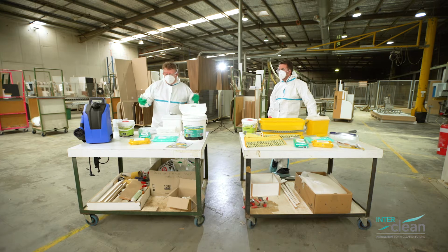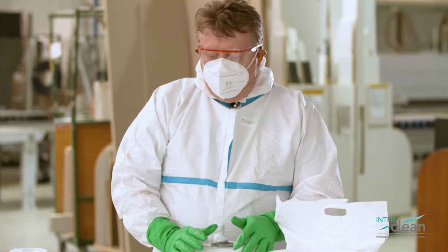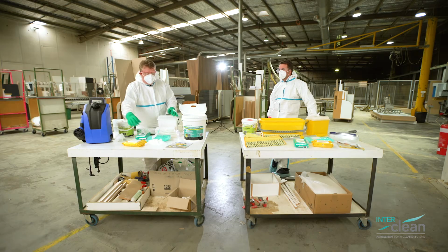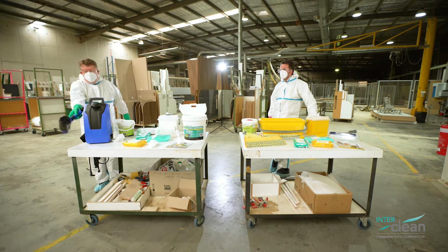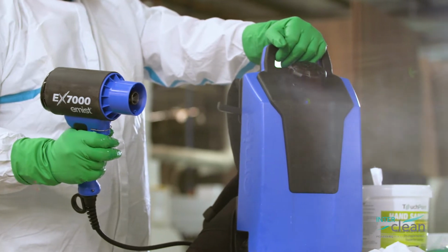For our COVID cleaning, we are going to prefer to use disposables. Every surface we clean, we're going to wipe it first and then apply a disinfectant where it's going to be wet for 10 minutes. Some surfaces we're going to apply that with a cloth. Other surfaces, we're going to apply with, let's say, an electrostatic gun like this.